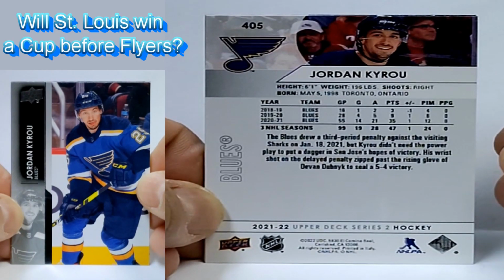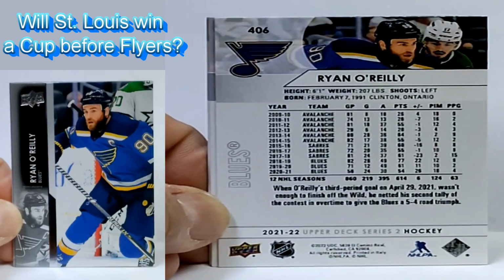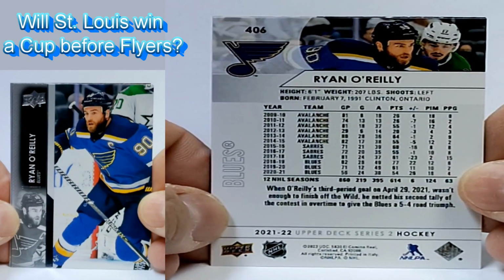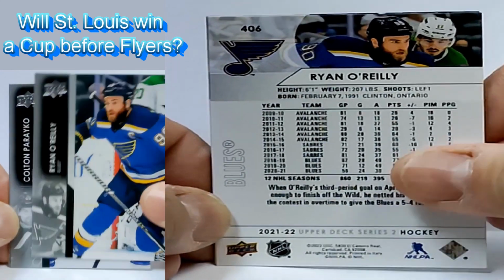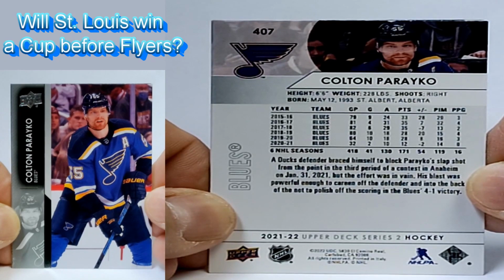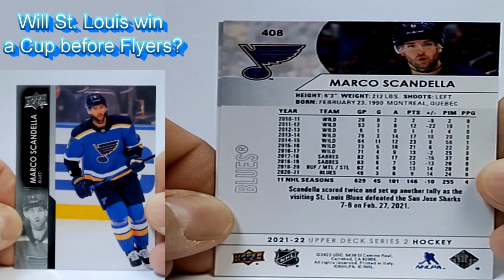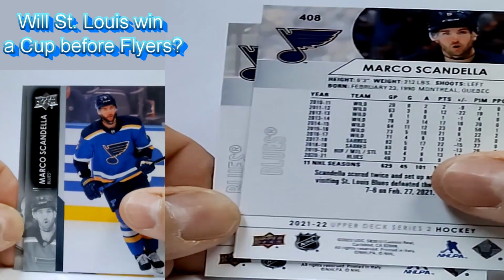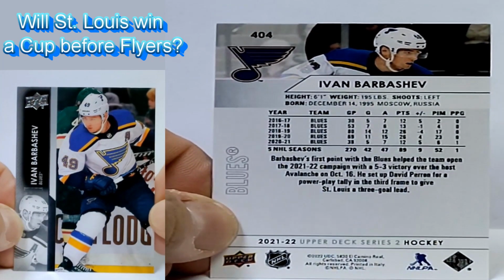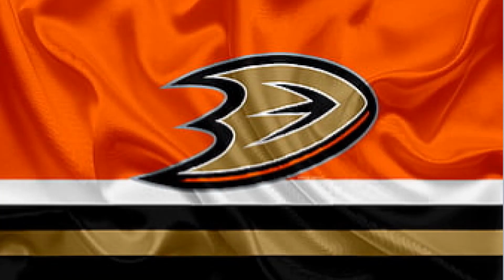Here are the St. Louis Blues. Will they win a cup before the Flyers? Who knows? Ryan O'Reilly, I think he's with Nashville now, if I remember correctly. But they have a pretty good run at their championship. So, they're usually the cheaper team to get in breaks, but sometimes they hit. Not for Young Guns or anything like that, but they do hit.